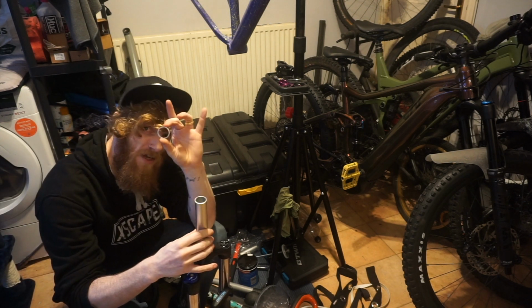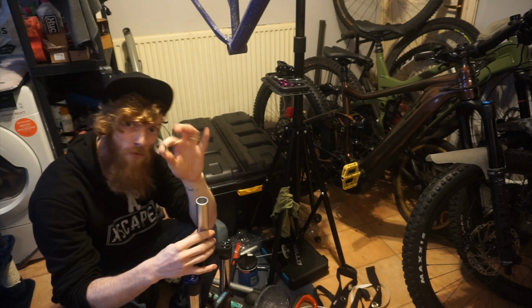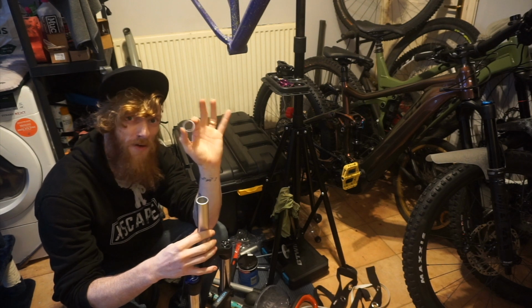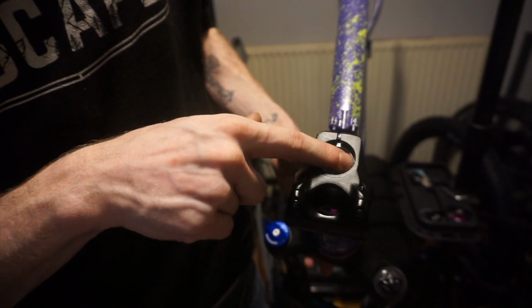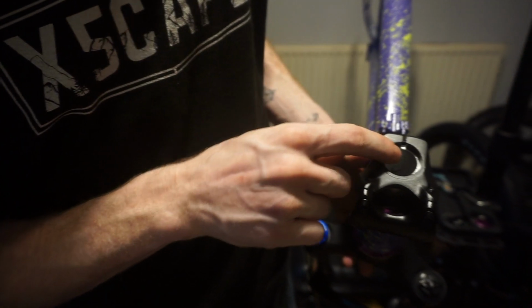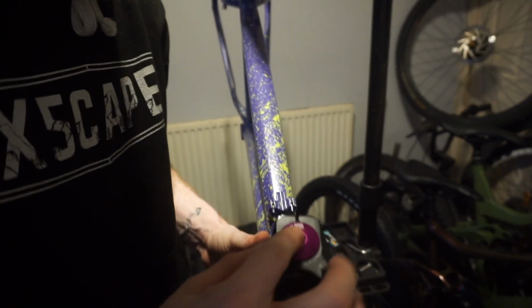So I've actually had to use the pipe cutter to take off an extra 4mm of tube. The pipe cutter is like the way to go. So if you could just see in there, I've basically just left a little gap, about 4mm, so when I put the star nut in, this will pull everything tight together.